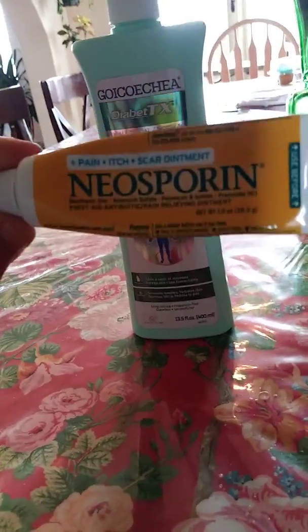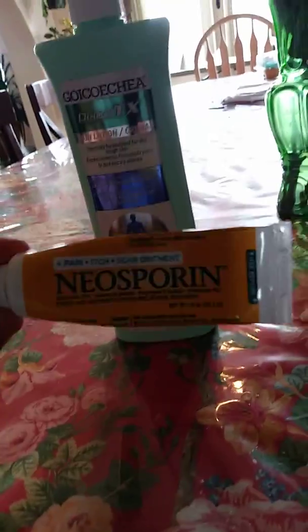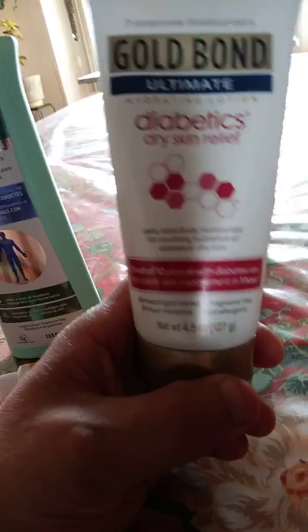If it's a deep scratch, don't put it on the wound. Put it around it. And if you have an ingrown toenail, don't take it out yourself unless you have peroxide and Neosporin, and this Gold Bond to moisturize your legs and feet afterwards. Don't put this up between your toes because it may cause a fungal infection. This is why you should see a doctor, a foot doctor, for your ingrown toenail.